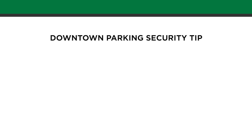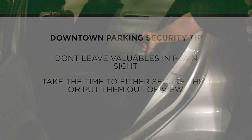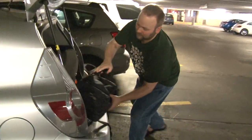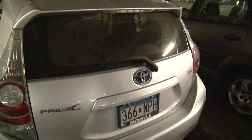An important note for many people who may not be used to parking downtown: security is not 100%. Don't leave obvious valuables out. Take this computer bag here. It's best not to leave it in the back seat, but instead move it underneath, say, a cargo cover that you might have, or even a blanket would do.